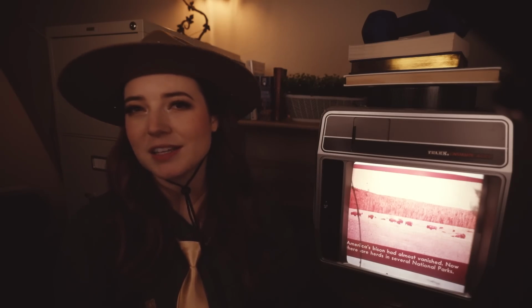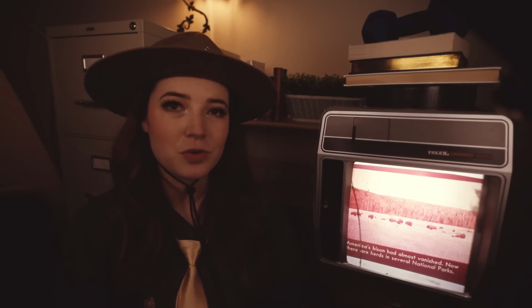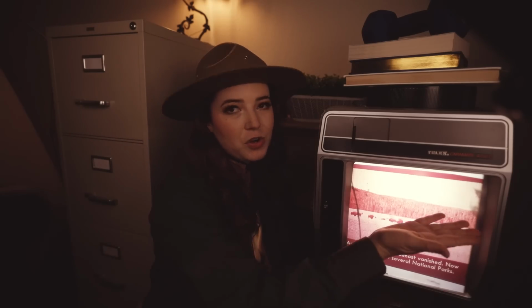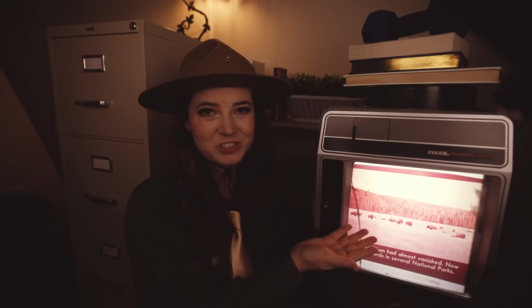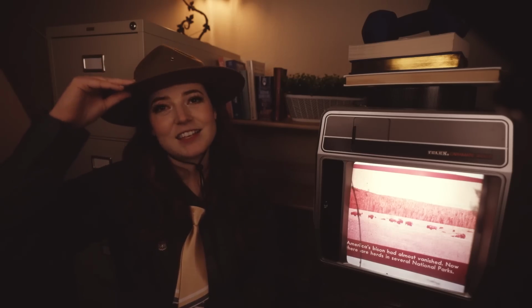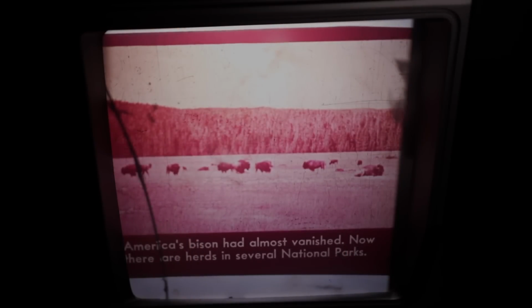Yellowstone National Park is home to the largest free-roaming, genetically pure bison herd in the world, with numbers now reaching over 5,000 individuals. This success story highlights the importance of national parks in wildlife conservation and the ongoing efforts to restore and protect our natural heritage.